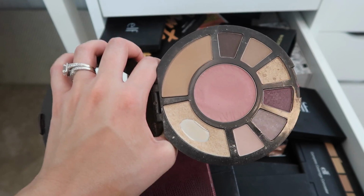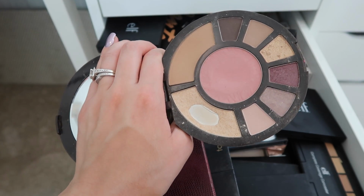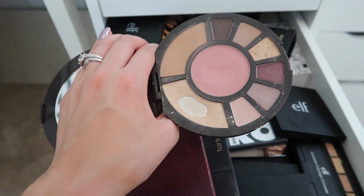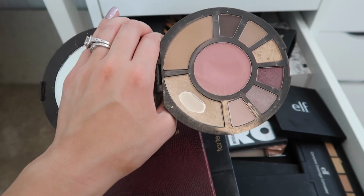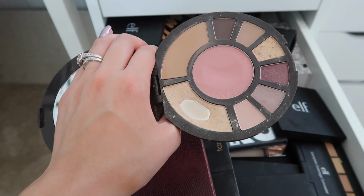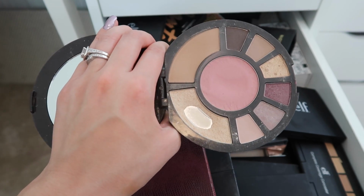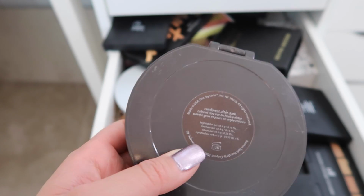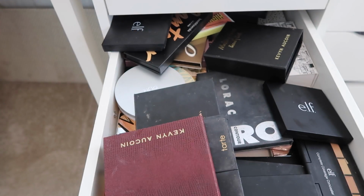So I'm gonna see if I still really like these because they're really natural, and I like things that are a little bit more dramatic now compared to this. But I feel like I'm still gonna like this palette. I wanna see if I can maybe hit pan on the blush or the bronzer in here. By the way, this is the Rainforest After Dark palette. I think I called it the Rainforest of the Sea. There's a lot of Rainforest products from Tarte, so that's a favorite of mine.